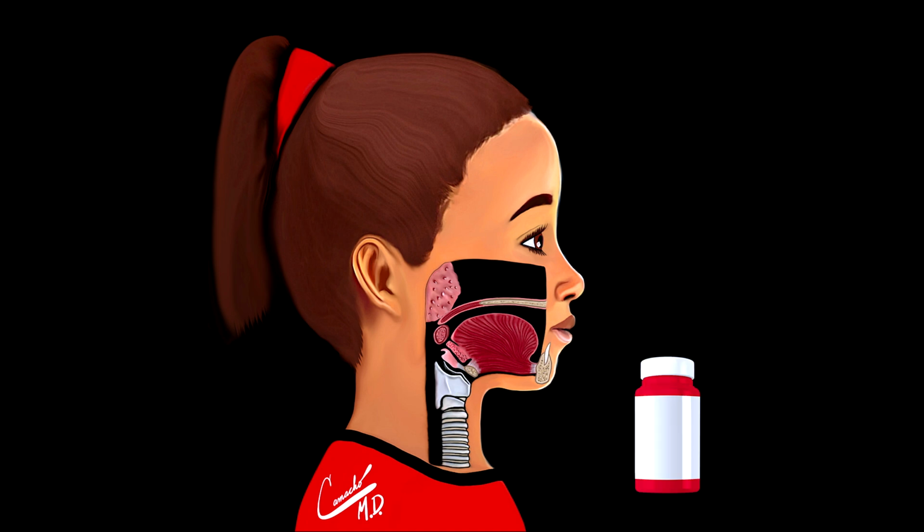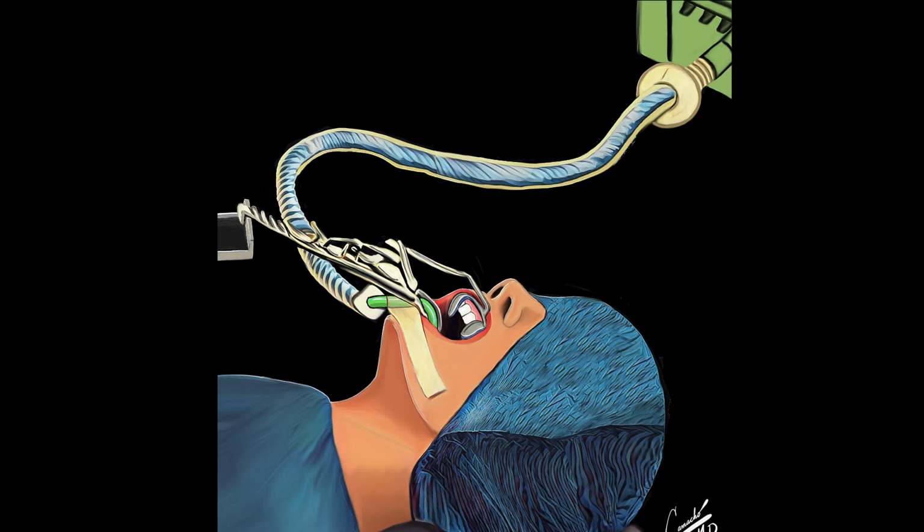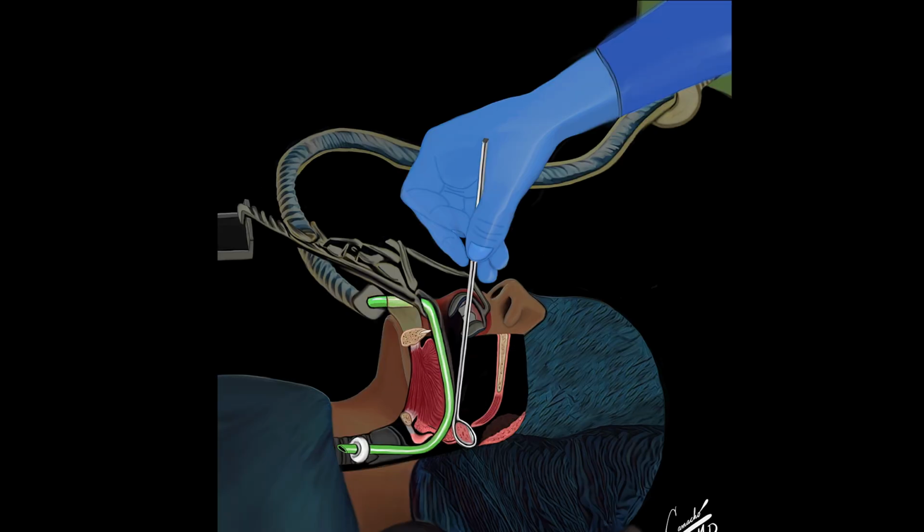Another option is Montelukast. This is a medication that functions to decrease inflammation. So how is an adenoidectomy performed? Once the child is ready to go back, they will go to the operating room. They will get medication that helps them fall asleep. A breathing tube is placed, and the adenoidectomy is typically done with the mouth open and a headlight that's looking down into the mouth, and a mirror and a tool is then used to remove the adenoids.